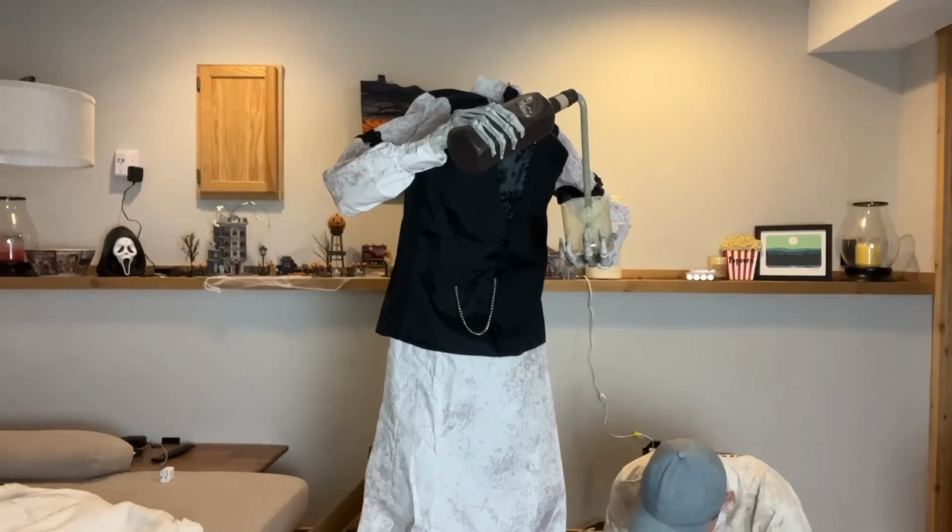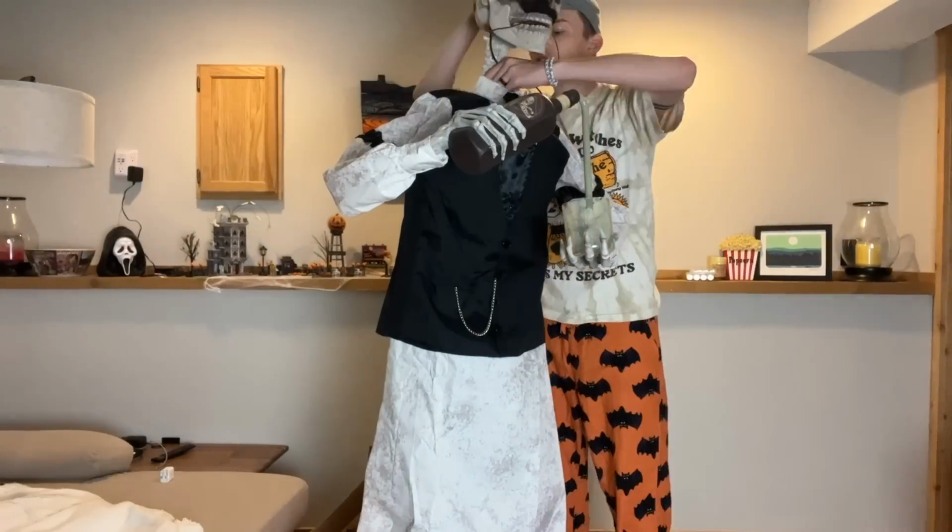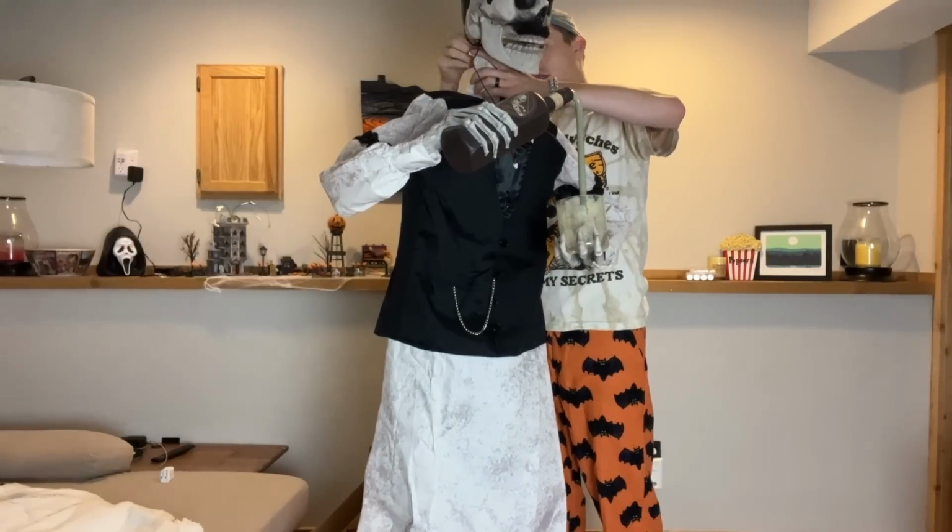One of the coolest parts about Dean is this bottle that he is pouring. It is actually lighted, so it looks like liquid is flowing into the cup. It's a really cool effect.